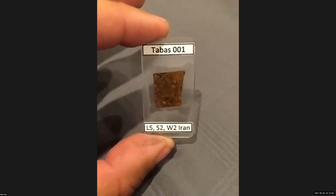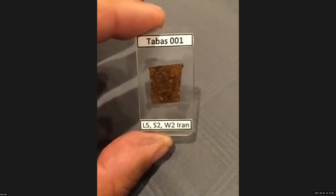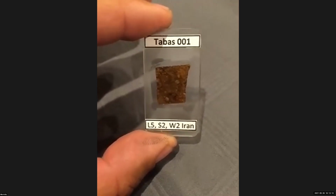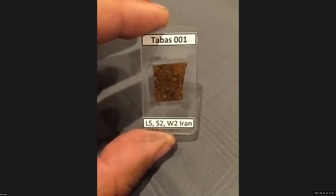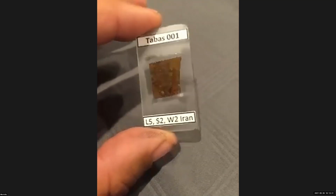So I thought this was cool, not because it's anything special classification wise, but it was a piece from Iran, which I didn't have in my collection. So there's a new locality. I picked up a little thin section, and that was from Timur, who was the finder. So he found it and made the section, straight from him, straight to me. Doesn't get shorter than that for provenance. Nice, that is sweet.